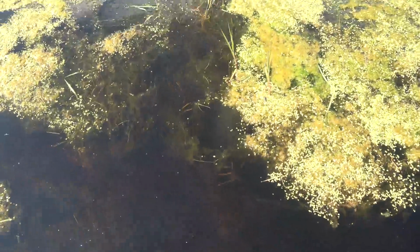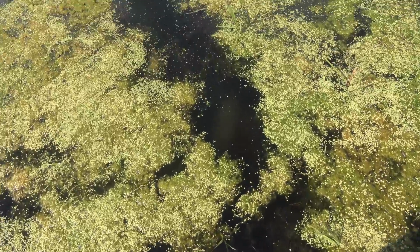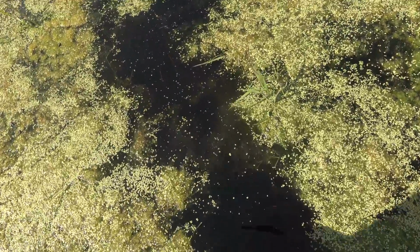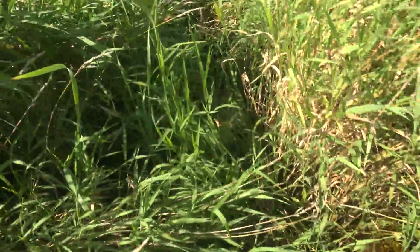Crazy. Oh, I can see bubbles over there, so it got out, whatever it was. Whether it was a giant carp or a snapping turtle. I think it was a snapping turtle. It felt hard. Here's the deer trail going in. Right here.